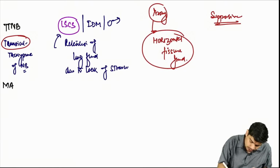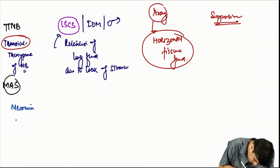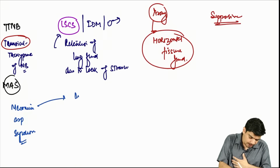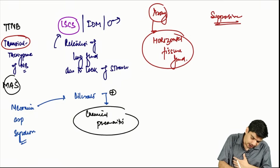Then we come to MAS. MAS is meconium aspiration syndrome. Now what will happen in meconium aspiration syndrome? We know meconium is made up of bile salts. These bile salts are going to cause chemical pneumonitis.